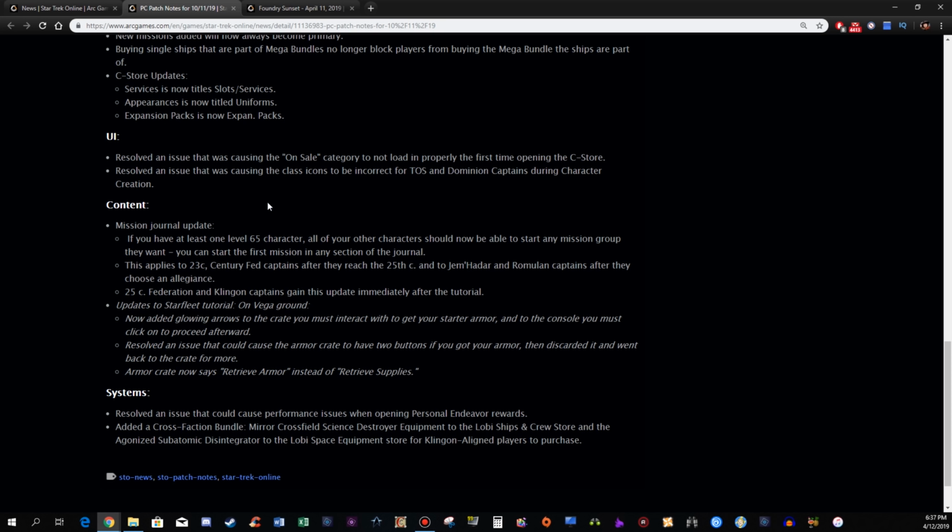Mission journal update. If you have at least one level 65 character, all of your other characters should now be able to start any mission group they want. You can start the first mission in any section of the journal. This applies to the 23rd century Federation captains after they reach the 25th century, and to Jem'Hadar and Romulan captains after they choose an allegiance. 25th century Federation and Klingon captains gain this update immediately after the tutorial. Okay, so that's pretty cool. If you have a level 65 character, all your other characters should now be able to skip around in the mission journal by starting a mission group with the first mission and then going down that path.